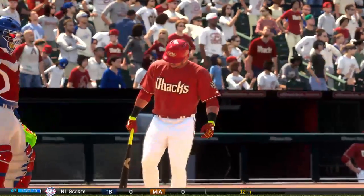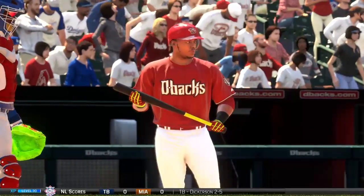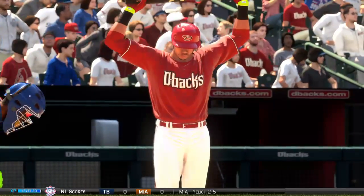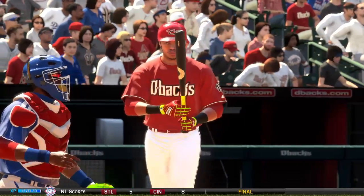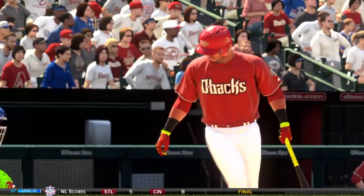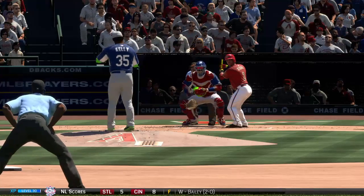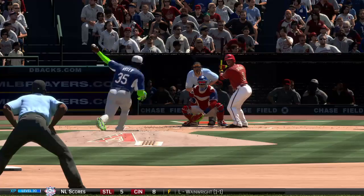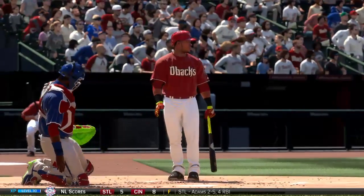Gene Segura will stand in to start things off as this top of the batting order hasn't found a whole lot of success so far. In fact, just 1 hit between the 1, 2, 3 hitters combined. So apparently the table setters have not been getting their chores done. One pitch on the way. And this is low, ball 2. 2-1.